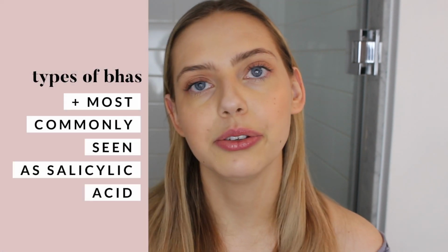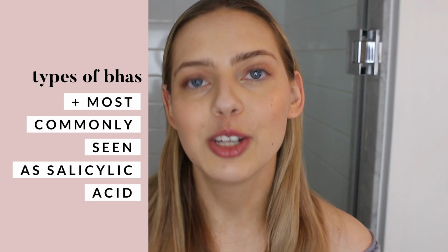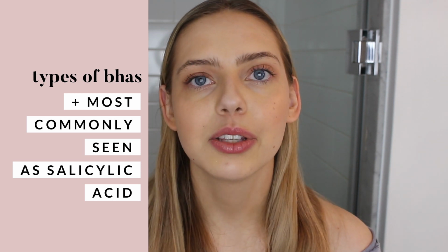Now with BHAs, you'll usually see salicylic acid, which is very, very common in skincare products targeted for blemish-prone skin. So look at the ingredient label and see if it has salicylic acid in it, because that would be the BHA component of the skincare product and could be really beneficial for anybody who's struggling with very acne-prone, blemish-prone, oily skin types.